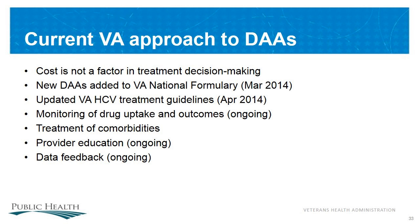First and foremost, I want to say that although these are obviously expensive drugs, cost is not a factor in treatment decision making. And there's going to be a formal statement on that issued relatively soon, but I can tell you that that is certainly what our policy is. And that I actually do speak for VA.